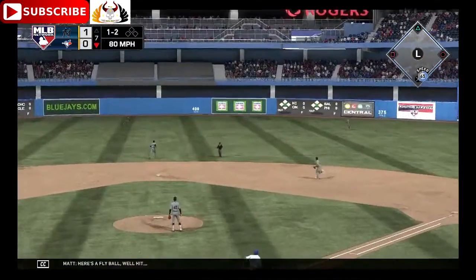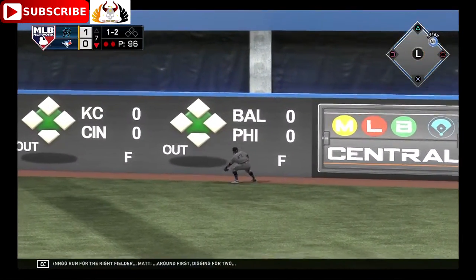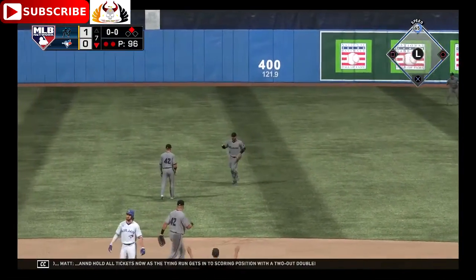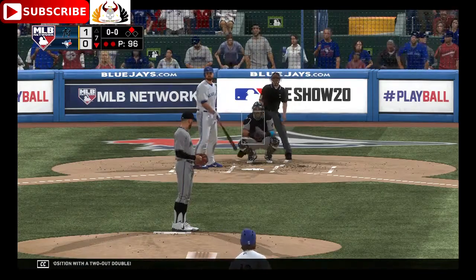Here's a fly ball, well hit. Long run for the right fielder. Around first, digging for 2. And hold all tickets now as the tying run gets into scoring position with a 2-out double.